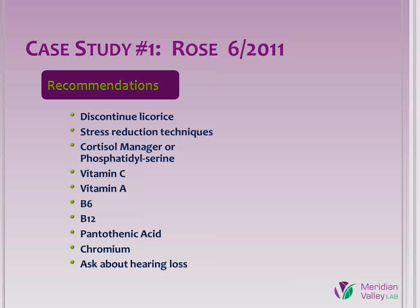I'd help her incorporate stress reduction tools such as meditation, Tai Chi, yoga, guided visualization, anything she can do to start taking down the stress, really getting to the root cause. I would give her phosphatidylserine or Cortisol Manager, which includes phosphatidylserine, magnolia, ashwagandha, and theanine, I believe. We have a lot of success with it. I've talked to a lot of doctors who have had a lot of success with it. People usually take one capsule at night, and that's available from Integrative Therapeutics.